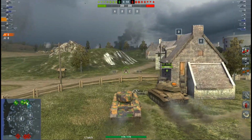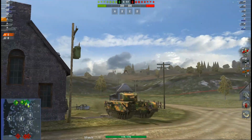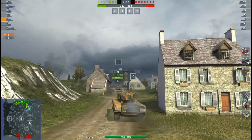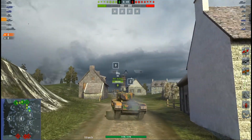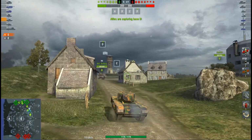Today we have a review of the Churchill Mk VI, also known as Captain Slow, because it moves majestically. It is currently available in WoT Blitz in the store as part of the Black Friday deals.